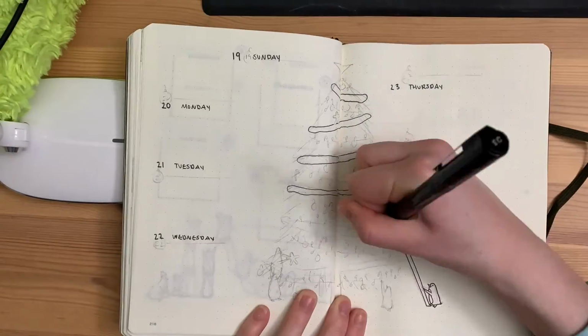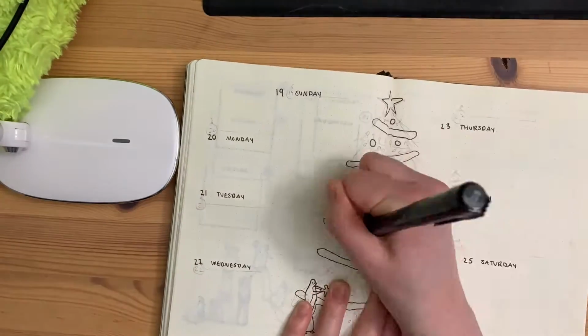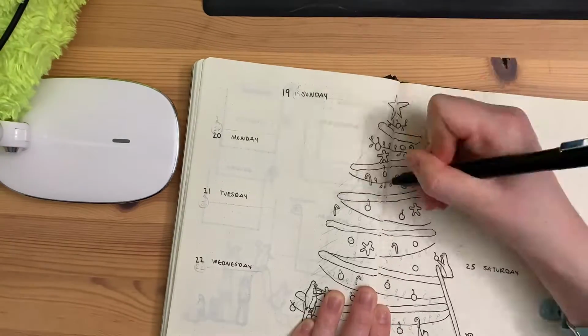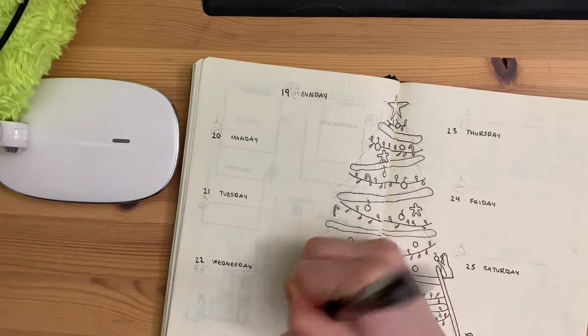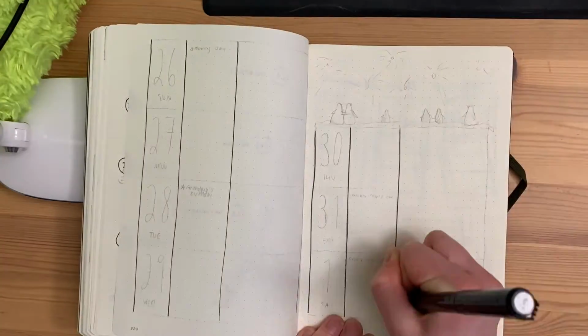So here is the genuine Christmas themed spread because Christmas falls during this week. So I thought it was only fitting, because I celebrate Christmas, to have a Christmas tree right in the middle. So I have this gigantic Christmas tree and 5 different penguins working towards decorating it. I do make a little mistake here with the Christmas lights at the bottom, but it's really small and the tree's pretty busy, so I'm not going to worry too much about it.